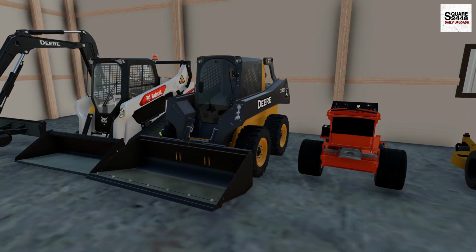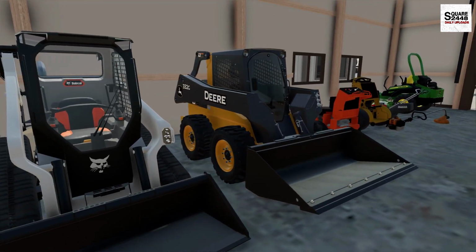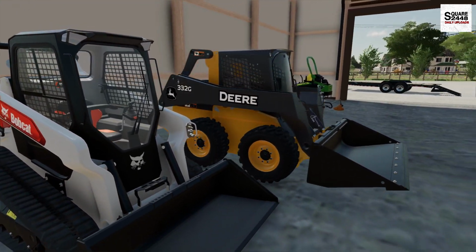Let's get this thing fired on up here. I will say, guys, this is one of my favorite skid steers. I just really do like it, and the parts are easy to get here.